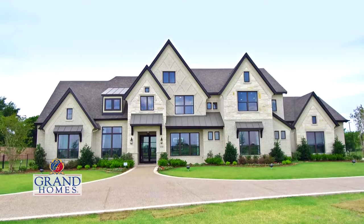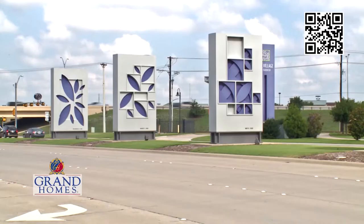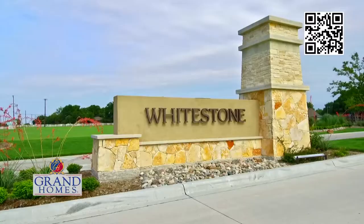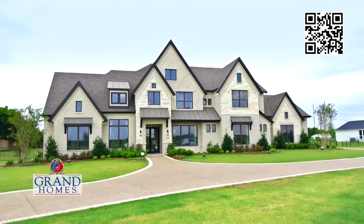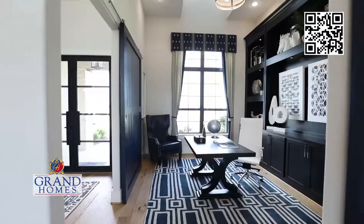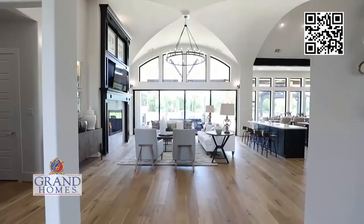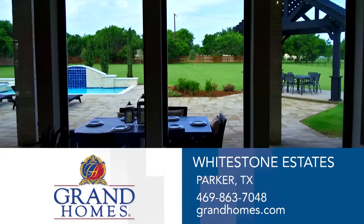Out here in Parker, they're keeping it country for us, which we love. We're just minutes away from all of the conveniences of the cities, shopping and eating and entertainment, yet still here in the country, so it's the best of both worlds. The reaction I usually get when I bring a client into the model home is they're just stunned by this particular design. It's as though the real estate has actually doubled when they walk in with the views, and it's just stunning.